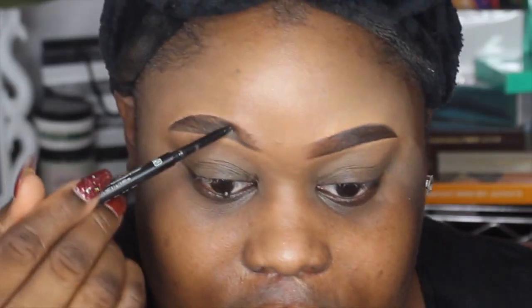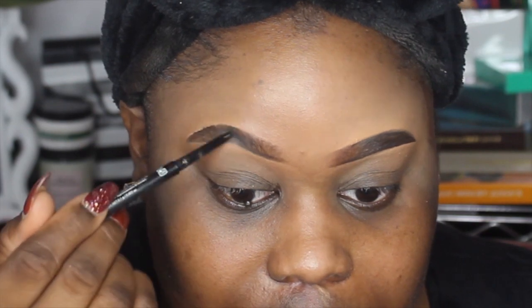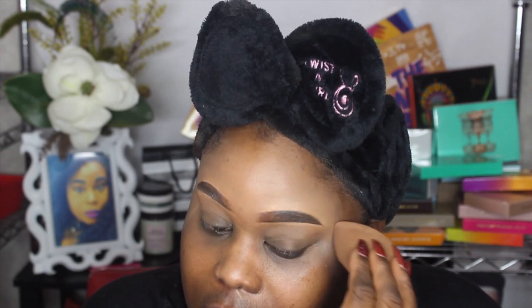This one does look a little darker, so I'm going to go in and just tap in a little bit more. I want my brow to be, I'm not going to say as identical as possible, but if there is something that is bothering me about the way one looks compared to the other, I'm going to try to go in and make it right.